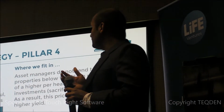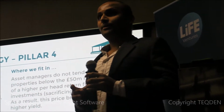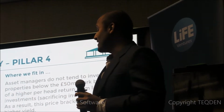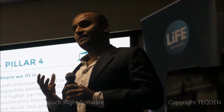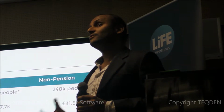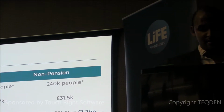So, in the UK, no one is offering this as yet, although having spoken to someone, someone's on our tails, so there's going to be a race to get to the market first. At the moment, there is no one allowing, especially pension investment, directly into commercial real estate. In the UK, it's worth about 700 billion. In order for us to break even, we need about 20 million.